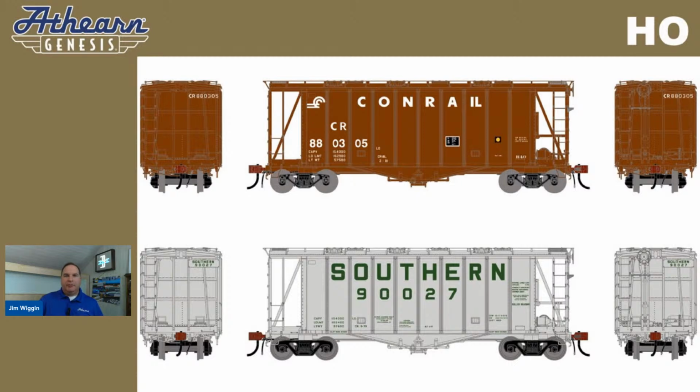But if you're modeling late 1970s, specifically 1981 on up, these cars would probably be perfect for you. Obviously, the earlier date of 81, they're going to be a little bit cleaner because they've just been shopped and repainted. As those years go by, of course, they're going to see wear and tear. So again, the plausibility era for these is anywhere between the early 80s into the 90s.